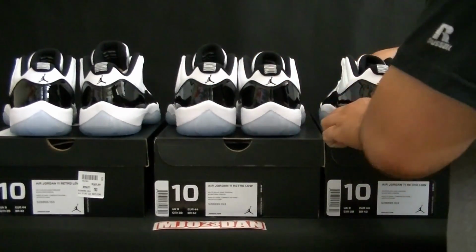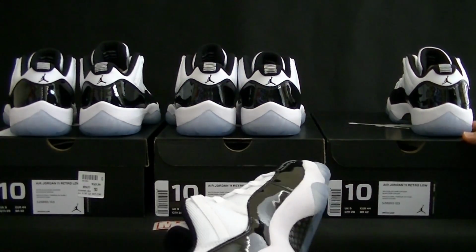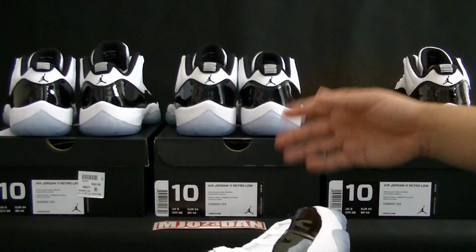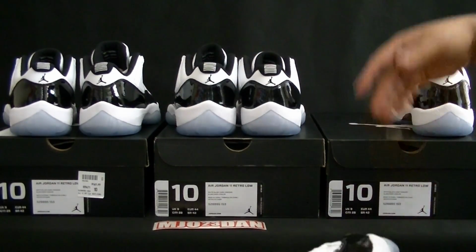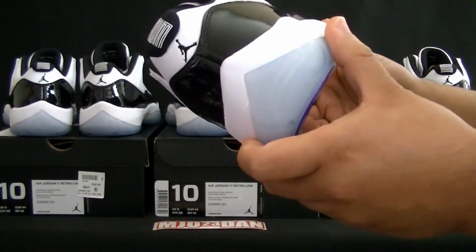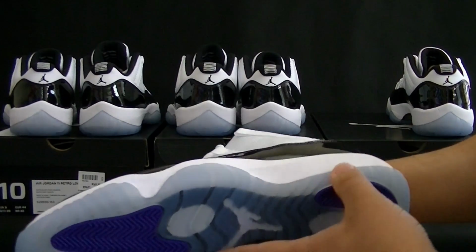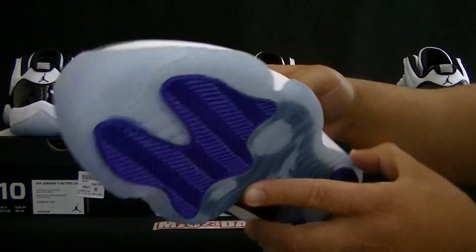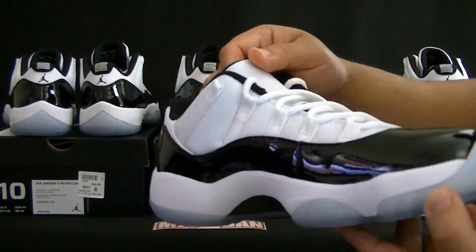But anyways, I guess I am nitpicking because I got 3 pairs. I want to wear one of them, one to stock, one to rock, one to stock. Usually it's like one to rock, one to stock, but with the Concords being one of my favorite Jordans of all time, I had to triple up on this.